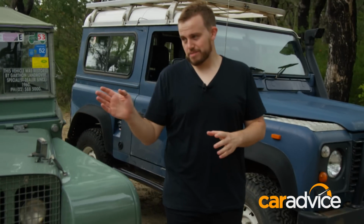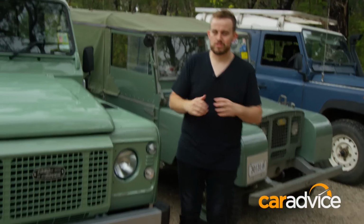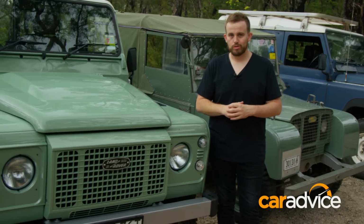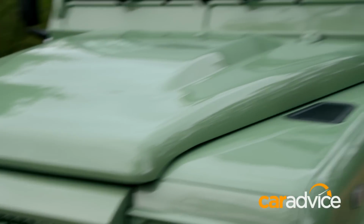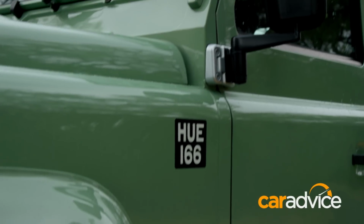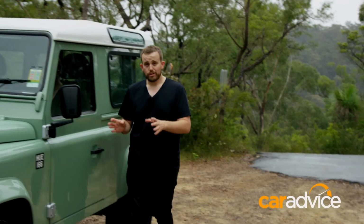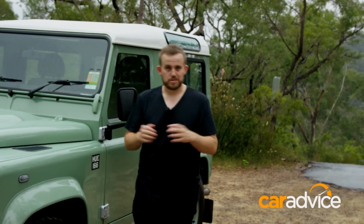All those years of progress have led us to this point, the Land Rover Defender 90 Heritage Edition, a limited run model that's sold out in Australia and it's probably sold out all around the world as well. It's a nod to the first ever Land Rover, which had the number plate HUE166 and was affectionately referred to as Huey. This model though is a long way from where the first model started off.